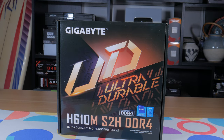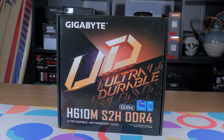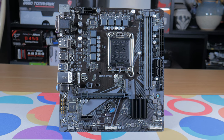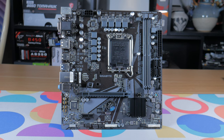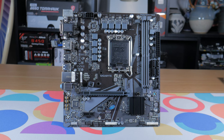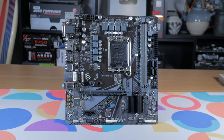For the motherboard, I went with a very solid budget option in the form of this Gigabyte H610M S2H. This board has all the features we need, like 2 DIMM slots for our RAM, an Ultra M.2 slot for our SSD, 16x PCIe slot for our graphics card, and even an additional 1x PCIe slot that can be used for the optional Wi-Fi card that I'll be talking about later in the video.